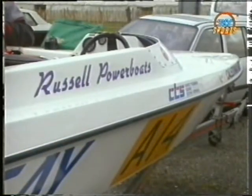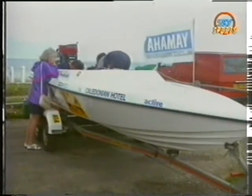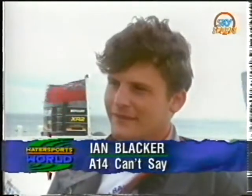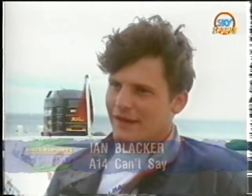Another young pretender of A-class is 23 years old Ian Blacker from Reading, who has been close to deposing the champion. Because the man you're trying to beat is Nick Barsh, and he's very quick in the flat. Do you prefer rough conditions? Well, I quite like all conditions, really, but we seem to have the edge a little bit on the rough, so obviously the rough is going to be better for us.